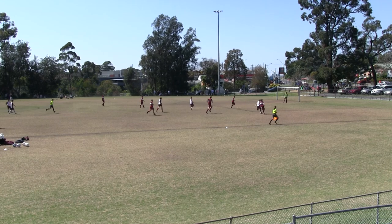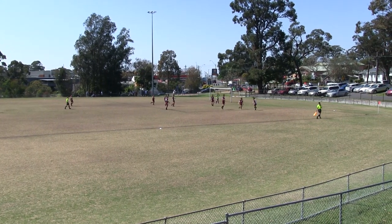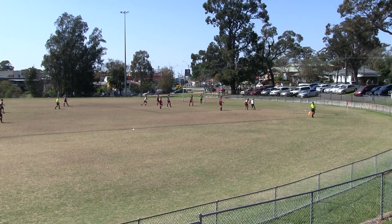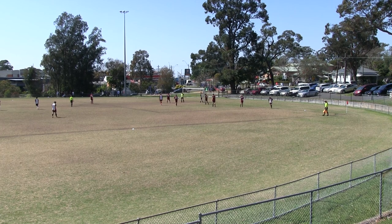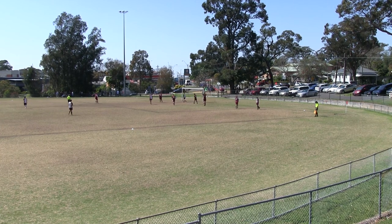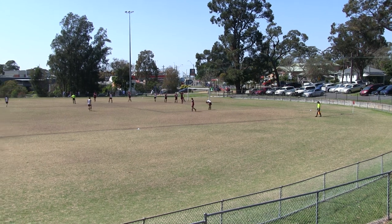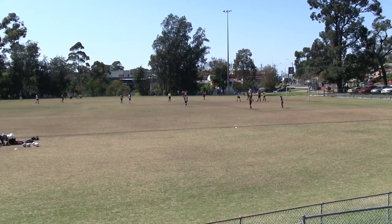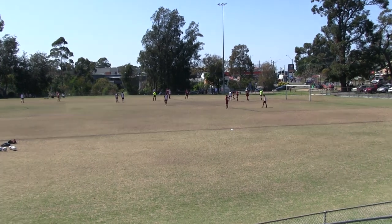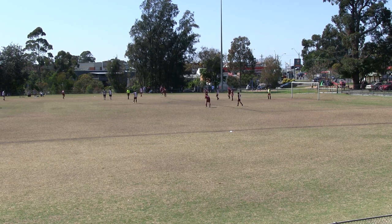Wow, this boy is fast. He was their best player, number 40, now he's actually chasing Floyd all the way. Come on, Floyd. That's a beautiful cross. Yeah, that was good because Floyd's sort of skilled in that area and this other kid was good too. Look, obviously Berowra is not giving much opposition now, but they're moving well, they're passing well.